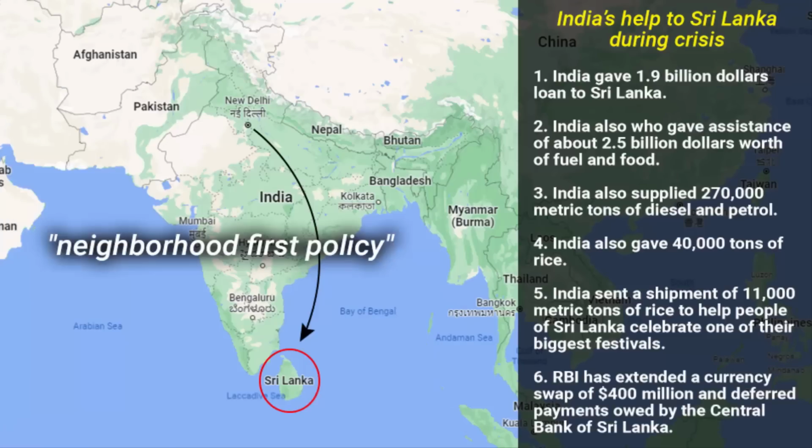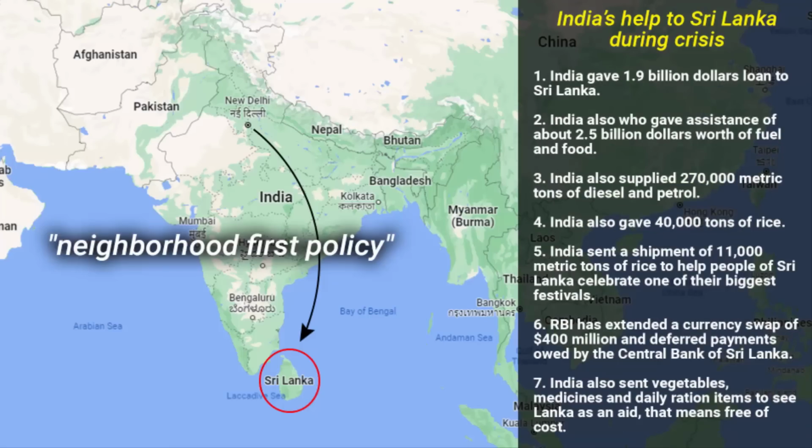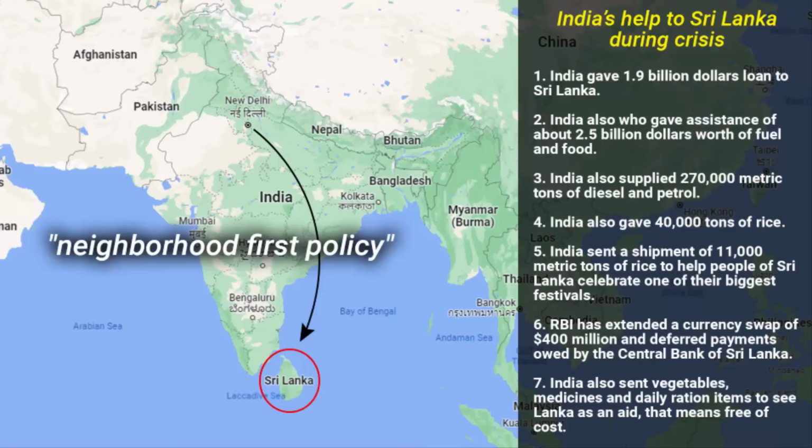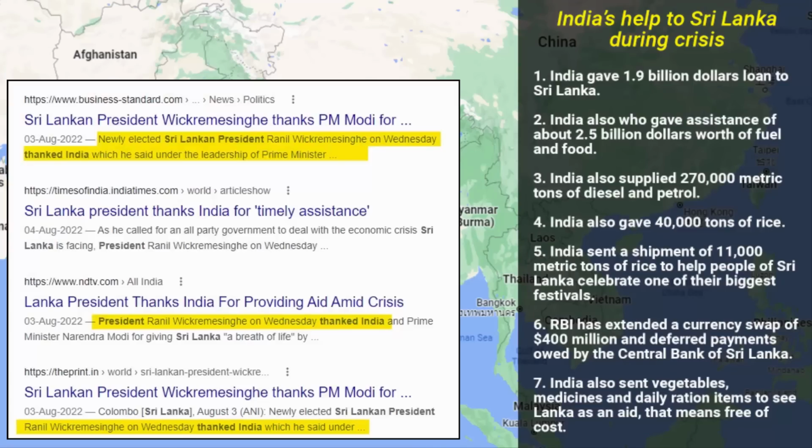The Reserve Bank of India has extended a currency swap of $400 million and deferred payments owed by the Central Bank of Sri Lanka under the Asian Clearing Union worth several $100 million. Currency swap is an interesting topic. Read about it. Then India also sent vegetables, medicines and daily ration items to Sri Lanka as an aid. That means free of cost. In fact, the present Sri Lankan president Wickremesinghe acknowledged the fact that India extended help and also thanked the Indian Prime Minister.